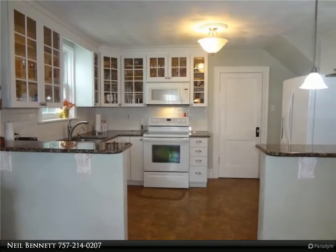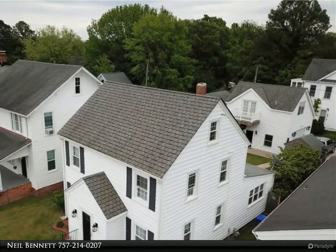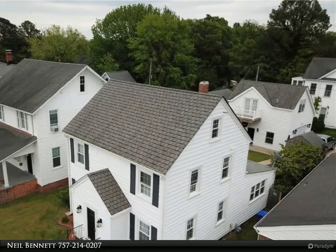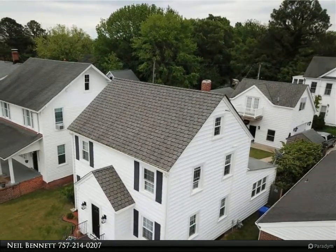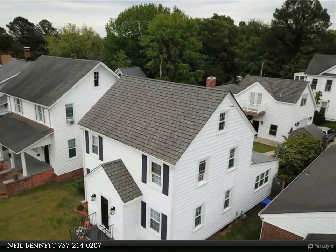Through the glass door is your cozy den and TV room with access to a full bath and the slider to the large deck out back. Moving upstairs are the two larger bedrooms and a smaller room, great for a home office or nursery, and a full bath.